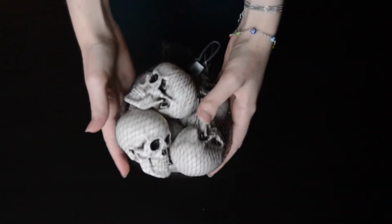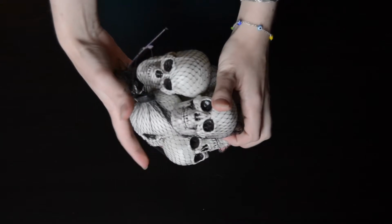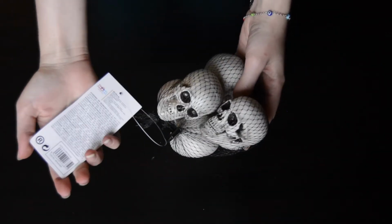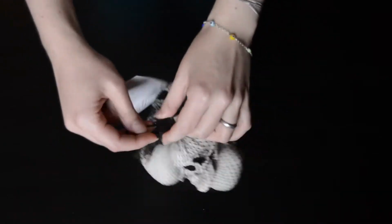Now here's a bag of tiny skulls. Pygmy skulls, I guess. They're lightweight and made of plastic. I think these are great to use as decorations or as props for costume. There's 6 of them in this mesh bag.